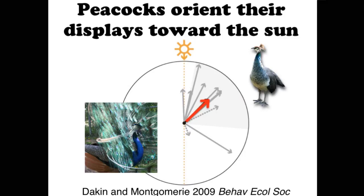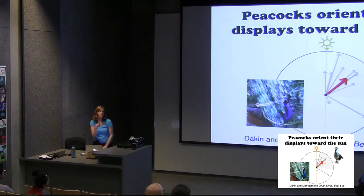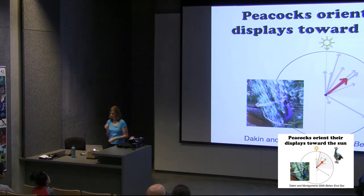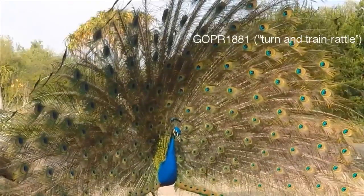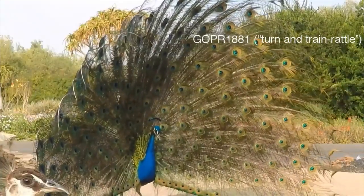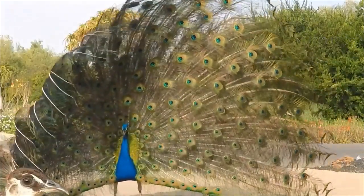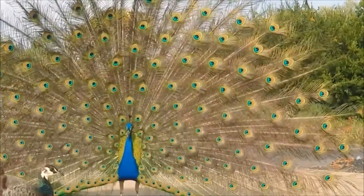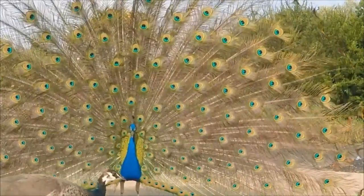There's lots of variation. It turns out that the 45-degree angle to the sun increases the contrast between the colors of the eye spots. So my guess is that by displaying this way, the males are enhancing the iridescence of that blue-green, which is what females seem to prefer. You can kind of see the iridescence in action in this video. As the male turns into the sun, those colors really pop. So it's not just about what you've got, but also how you use it.